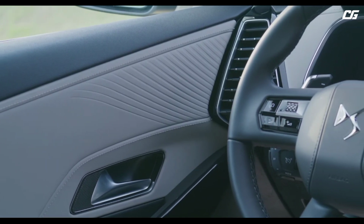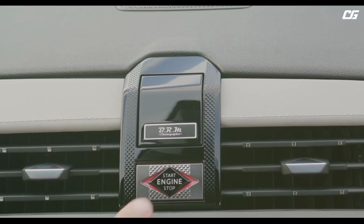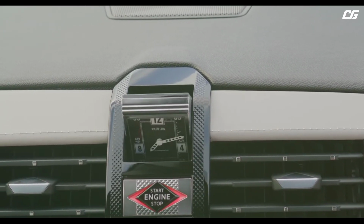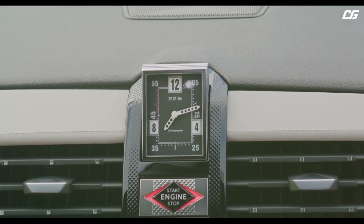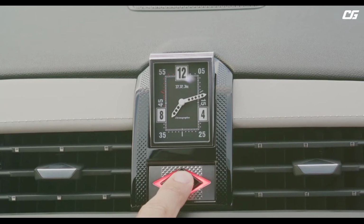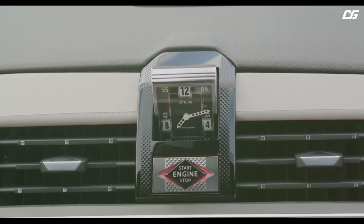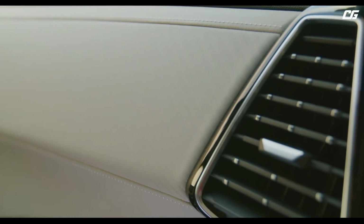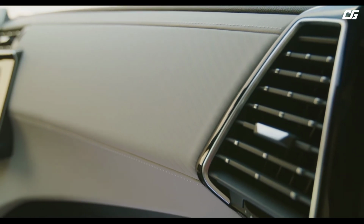For new DS7 E-Tense 225 with a 180 horsepower petrol engine and a 110 horsepower electric motor on the front axle, the electric range is homologated at up to 80 kilometers WLTP AER City and 65 kilometers WLTP AER combined, for only 28 grams per kilometer of CO2 emissions and fuel consumption homologated at 1.2 liters per 100 kilometers.